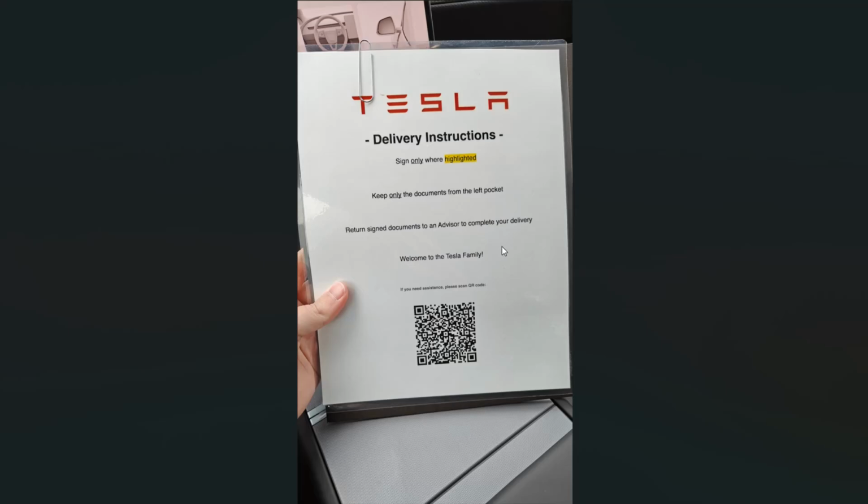The state of Michigan is a little bit different, where you buy the vehicle out of state and then they sell the car to you, transfer the title in the state of Michigan. So a lot of you guys probably won't have to do that, but anything that you have to sign or papers to go over should be sitting inside of your Tesla. And for me, they were waiting in this folder. They had a pen for me, and I just had to sign my name on a couple of things.